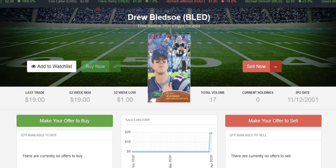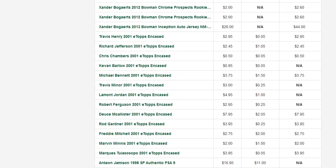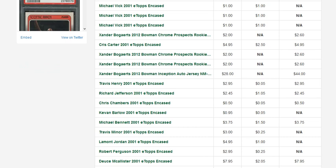Unfortunately, Topps did not really do a great job with it long term. It was very good in the beginning, but as I said, it ran into a lot of logistical issues. So yeah, that's 2001 eTopps cards. As you can see, the Pit has actually sold quite a few of these, and you can see that they range anywhere from $3 to $5 to even $7 for some of these. So yep, that's eTopps.